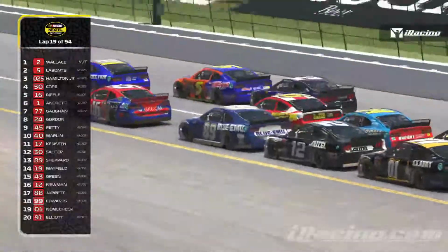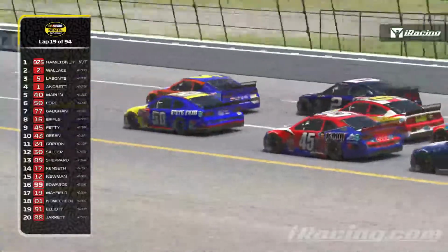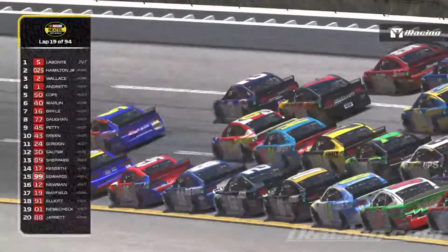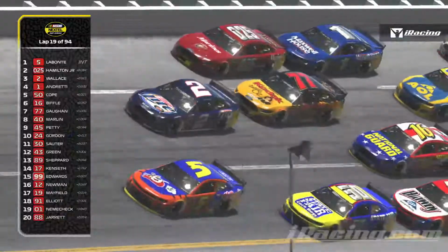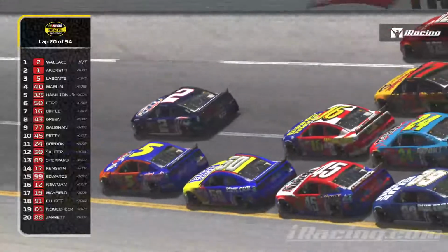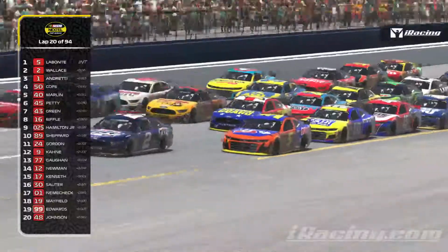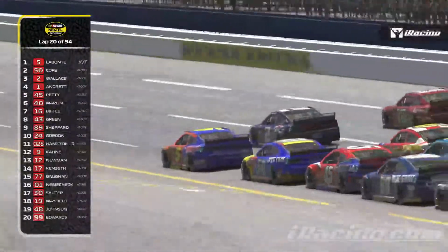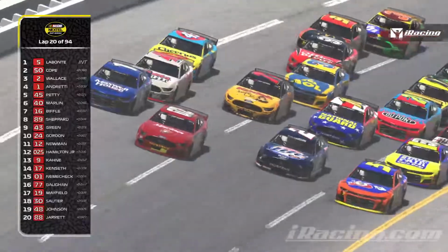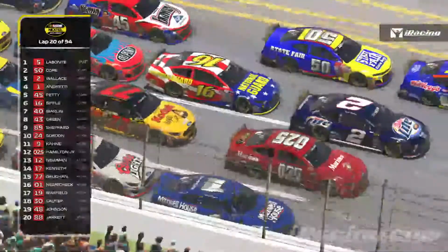Meanwhile, Rusty Wallace has worked his way forwards, and so has the 50 of Derek Pope. Derek Pope to the front of the field in 2004 at Talladega, but not for long because the 5 of Terry Labonte is also up front, and so is the 2 of Rusty Wallace. And the 025 of Hamilton Jr. also out front, almost. And so is the 1 car of John Andretti, apparently.